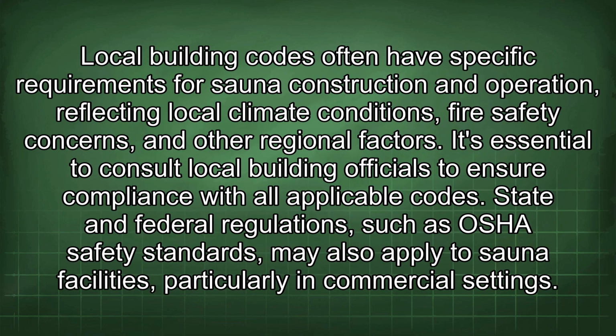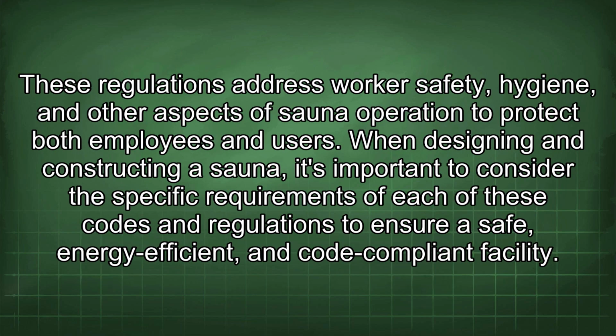Local building codes often have specific requirements for sauna construction and operation, reflecting local climate conditions, fire safety concerns, and other regional factors. It's essential to consult local building officials to ensure compliance with all applicable codes. State and federal regulations, such as OSHA safety standards, may also apply to sauna facilities, particularly in commercial settings. These regulations address worker safety, hygiene, and other aspects of sauna operation to protect both employees and users.